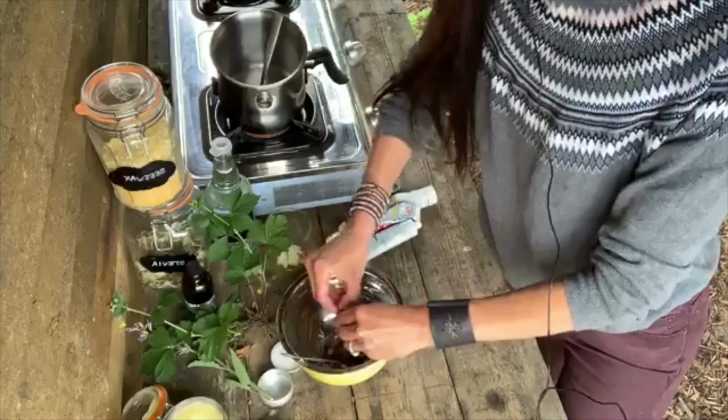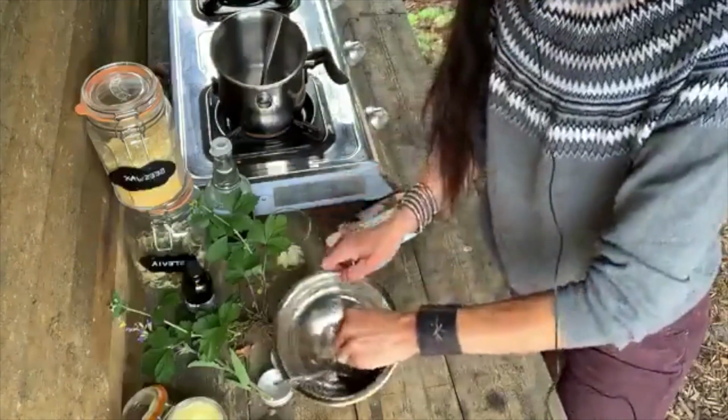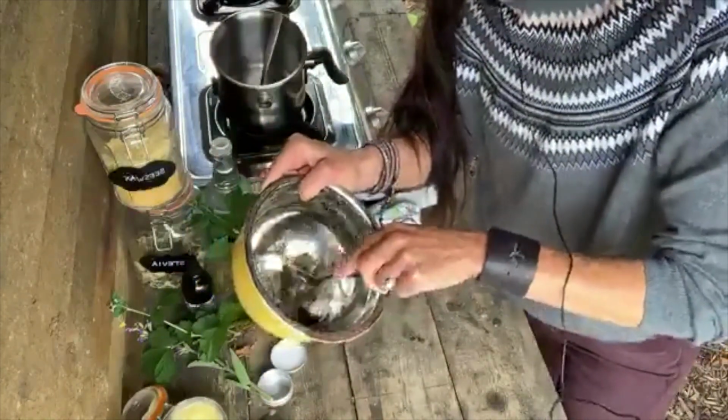So just going to nick that and squeeze that in. Squeeze a bit of that in, and that also is really good for gum health. So you're just going to mix it all together.